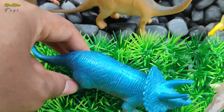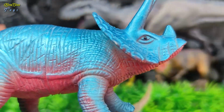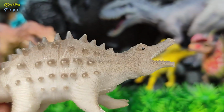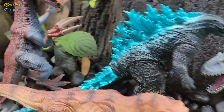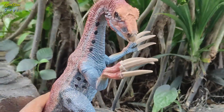Wow, what is this guys? This is Therizinosaurus. Wow, and this small one, this is Ankylosaurus. Wow. Wadidaw. This one. Wow. Very scary.